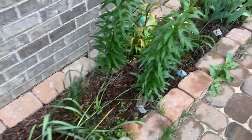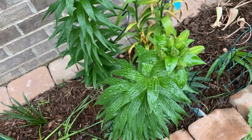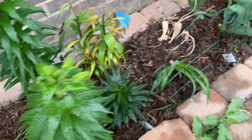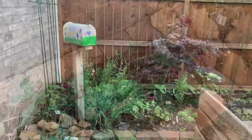Along here we have some more daylilies. Look at how many blooms are going to be at the top. I didn't realize how many blooms are on one plant. And then this is the tulip part that has already gone.